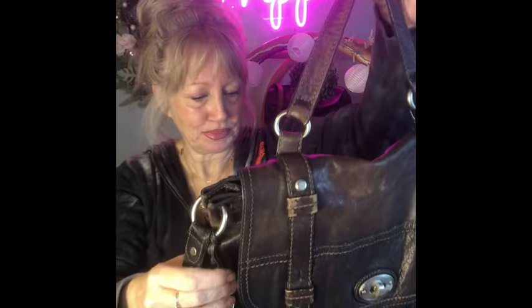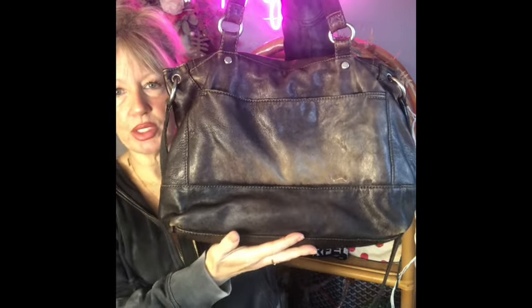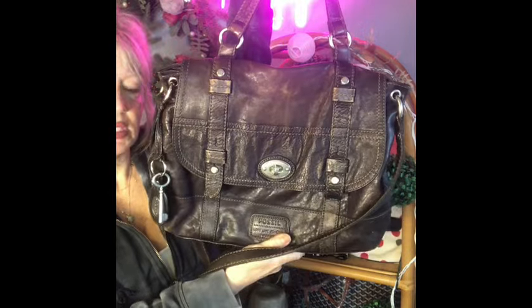I'm sorry, guys. So there's a little mark right here, but that comes with the territory when you get a vintage style leather. It's going to mark, patina, and so on, but it is in beautiful, beautiful condition, all ready to use. And if payment comes in early enough today, I can ship it today. Otherwise, it'll be shipped out to you tomorrow.